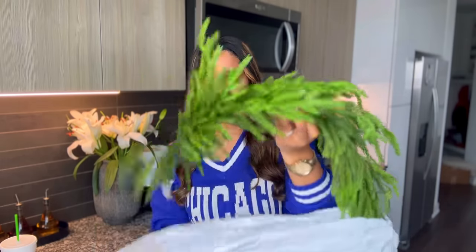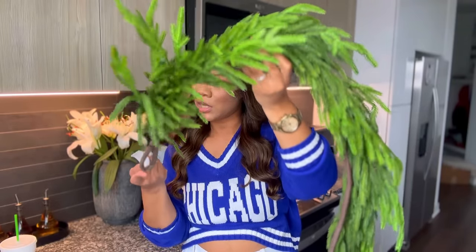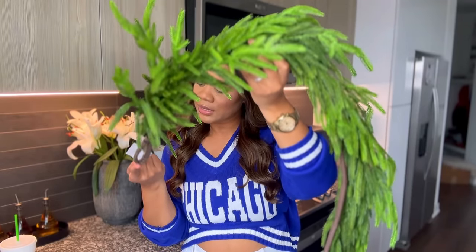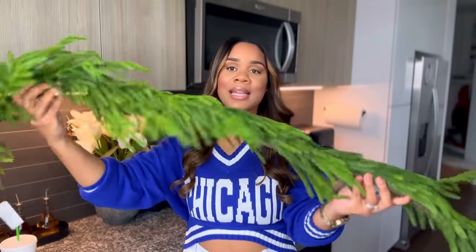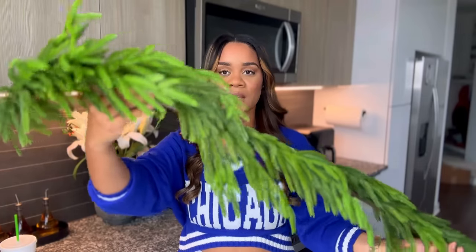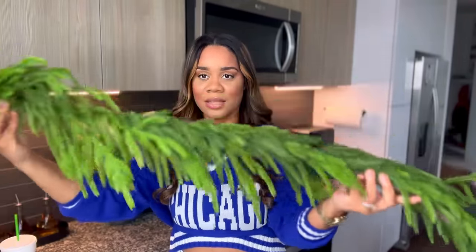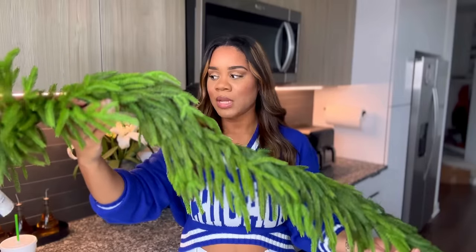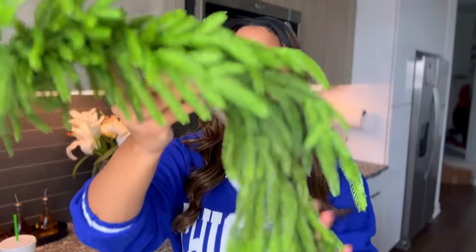Anyway, this is what it looks like. This is a 5-foot Christmas garland. Again, this kind of mimics the cypress. Oh my God. Every time I get it out, it sparks joy. Are y'all seeing this? Do y'all see how luxe this looks? It is just so good. This is like the best garland that I've ever had.